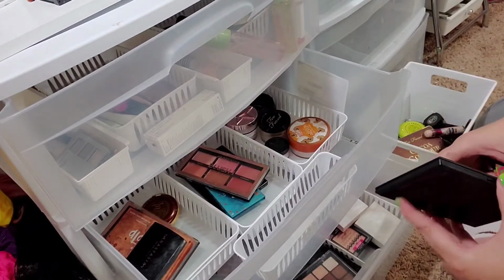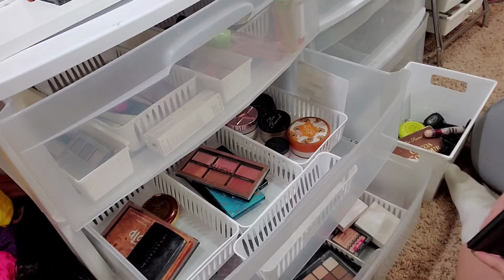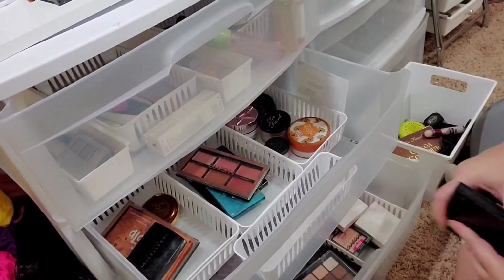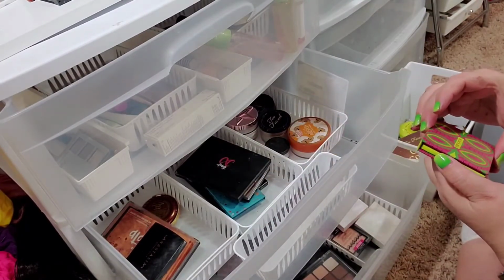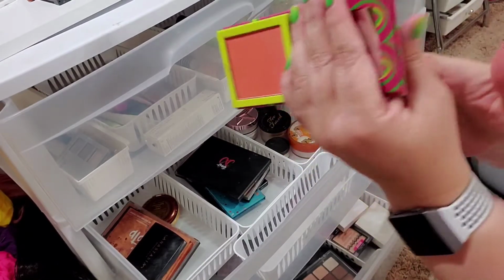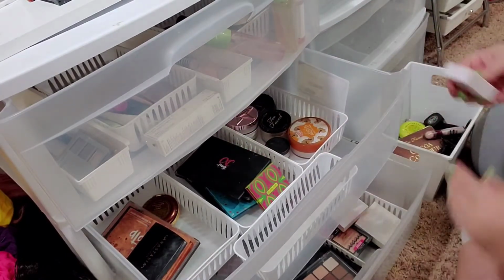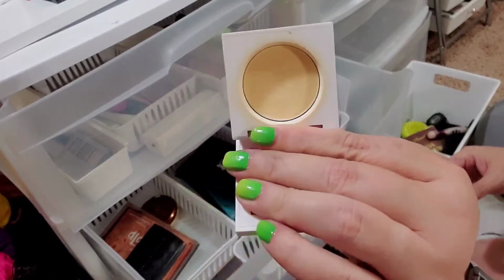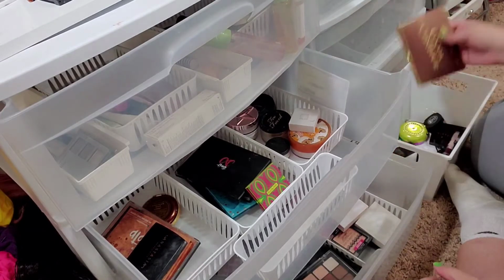We have the CXC Beauty Blush. I actually did not pull this the last time, but I did use it for a look. I think it was one of the Halloween looks. And then the Serafina by Juvia's Place. This was really pretty. We have the Ofra Banana Powder. So that was another setting powder.